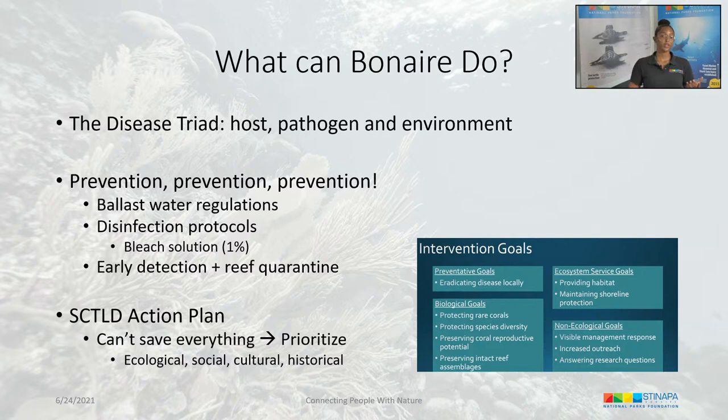We will be working together with other organizations to come up with really good interventions that will work for Bonaire at the scale that we are now. Once this disease is established, there's not a lot you can do, which is the same for everything, right? Once a disease is there, you can't really eradicate it. So the last thing is that Bonaire, at some point, will need to talk about a SCTLD action plan.